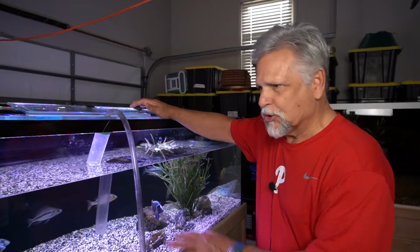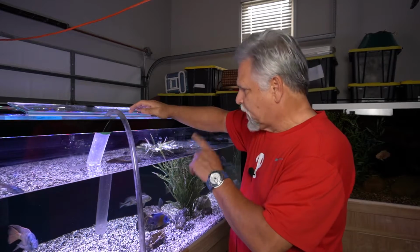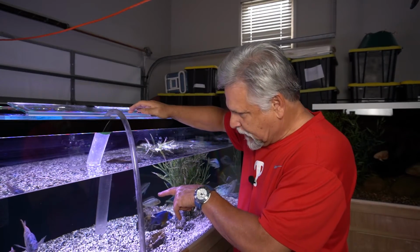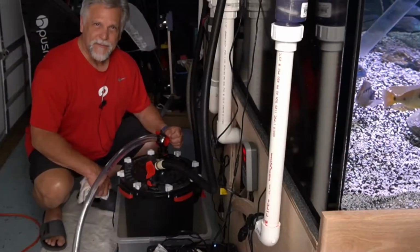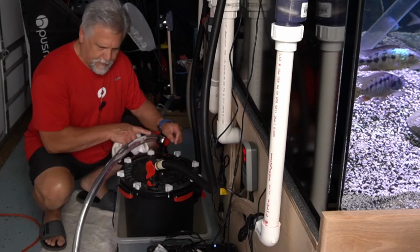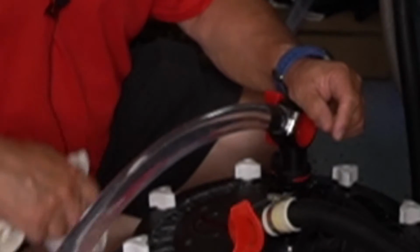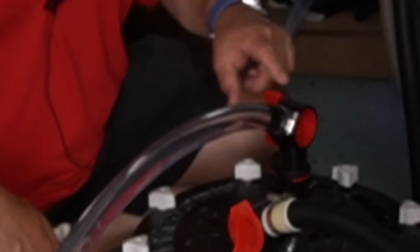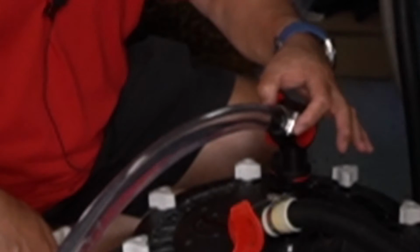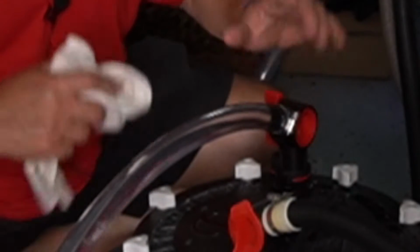As you can see, the tank is draining very rapidly. I'm using the FX6 to drain the tank. This is the FX6 that's running on this tank, and I picked up some 1-inch hose from a local hardware store and bought another end piece that's attached here with a metal collar. And so I just put this on here.